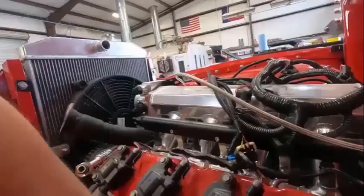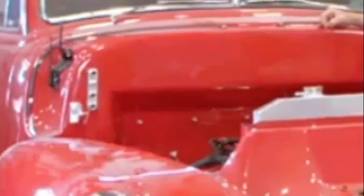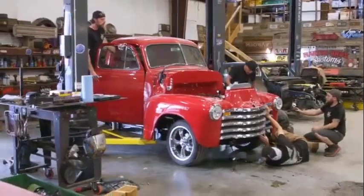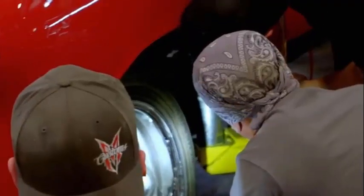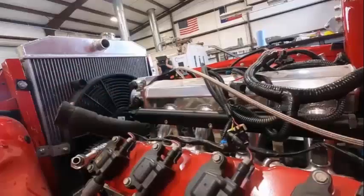Are you sure it's not tied up? Shine your light here at this leg and see if I still got enough meat on it. I see what's going on. We need to go back down. It's almost harder sometimes preserving a paint job that's already in pretty decent shape. Left arm's hitting the frame.